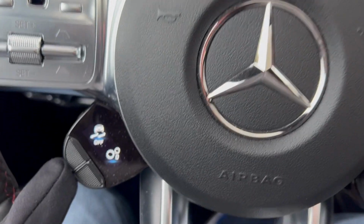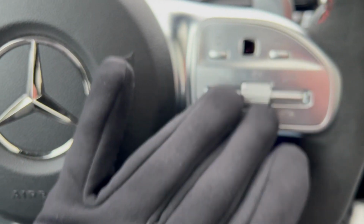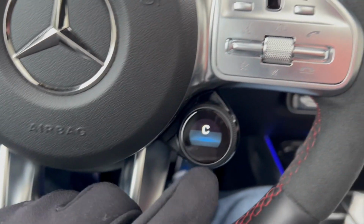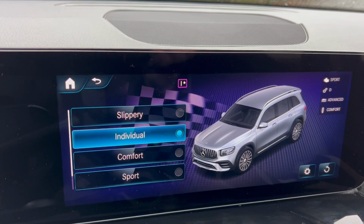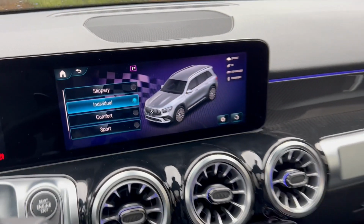So this is the drive unit. You can individually set the transmission to either drive or manual, the ESP, and here's your drive modes. There are your 4 drive modes, and individual is configured as you would expect. I'll tell you more about that in a few seconds, but the interior is beautiful.